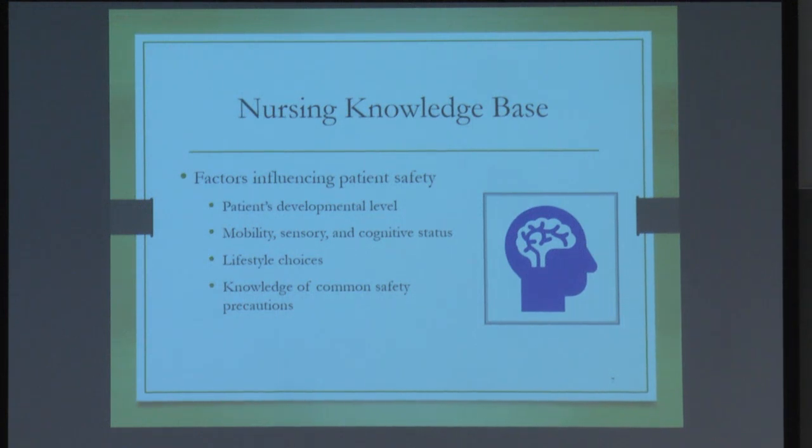So sensory, their cognitive status. Do I have confusion? Do I have a cognitive issue where I can't understand? Did I have a brain injury and I no longer have a sense of what safety is, okay? Lifestyle choices can be a safety issue. If I'm promiscuous and I don't use proper protection, that puts me at risk, right? Whether I'm promiscuous with using drugs or with having sex.